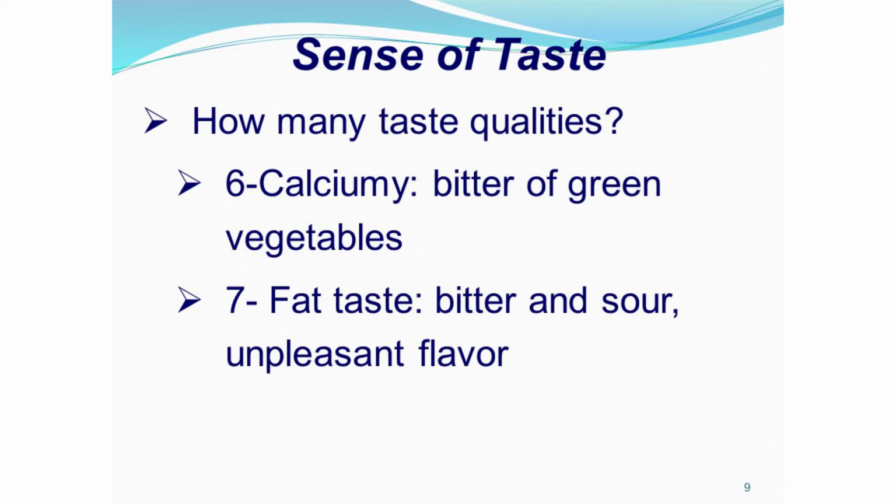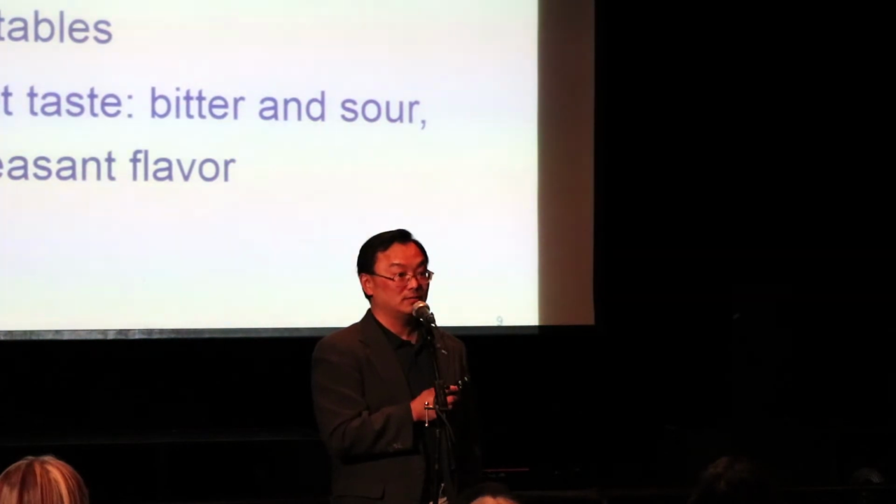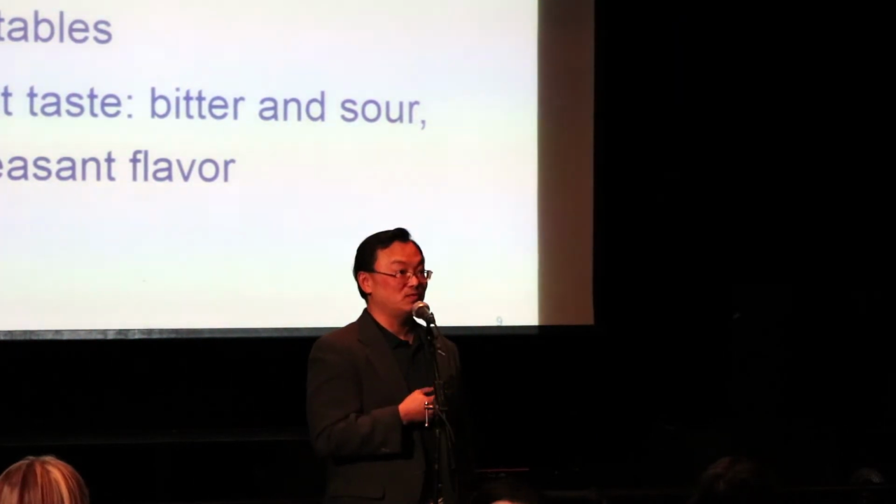6 and 7. That's the new one, calcium me. Calcium with the Y. It's the bitter taste from the tip of green vegetable. So how different is this bitter one from the previous one? The scientists discovered 25 bitter taste receptors, 25 different kinds of bitterness. But bitterness is not always bad, right? If I want to eat bitter melon, I want it to be bitter. So I want my receptor to be good.